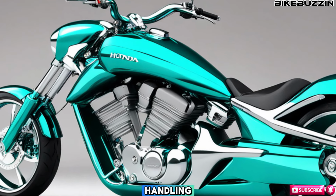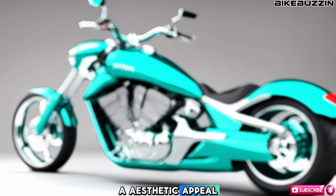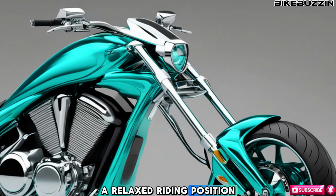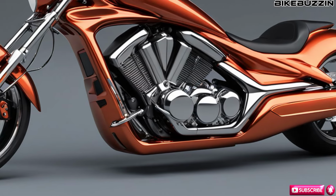When it comes to handling, the Fury excels. The bike features a single-sided swing arm that not only enhances its aesthetic appeal but also improves stability and cornering. The comfortable seat and forward controls allow for a relaxed riding position, ideal for long journeys. Coupled with a lightweight frame, the Fury feels nimble and responsive even in tight spots.